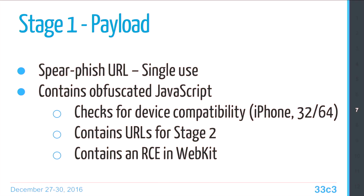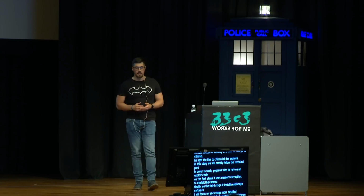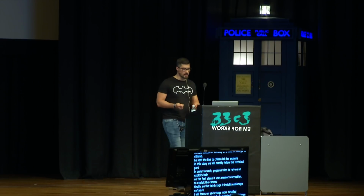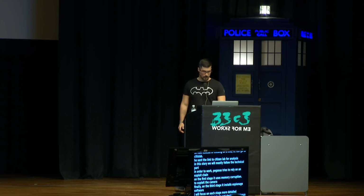The first stage, as I said, is a single-use spear-phishing URL that is invalidated after the first click. It contains obfuscated JavaScript that first checks the device type. Is it iPhone? Is it iPad? Is it 32 or 64-bit? Based on the processor type, different versions of the stage 2 shellcode are downloaded. Finally, it exploits a remote code execution vulnerability in WebKit to execute the shellcode.